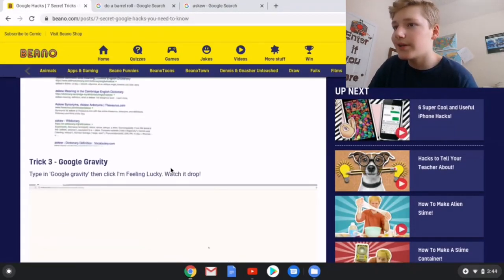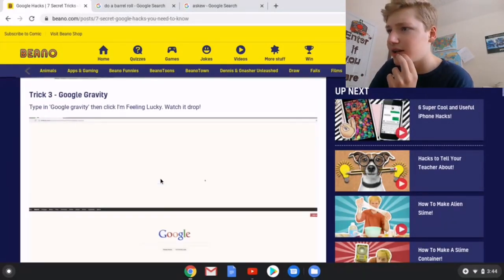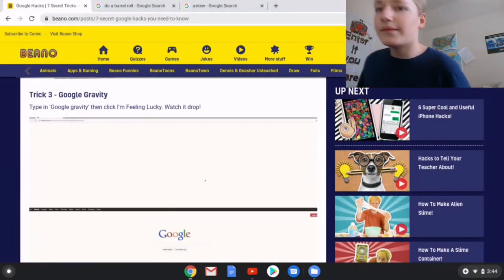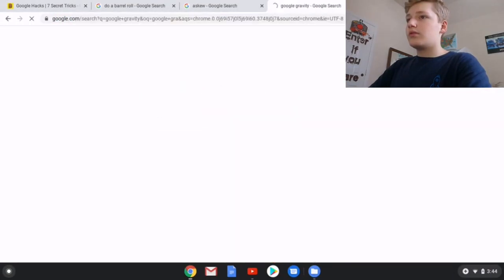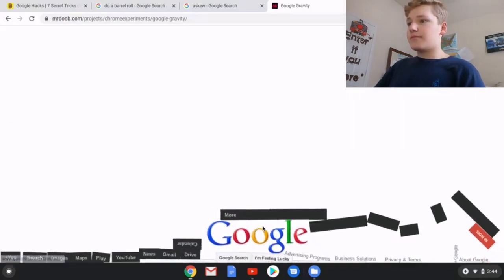So what's trick number three? Google Gravity. This one's one of my favorite ones. All you do is type in Google Gravity and then click I'm Feeling Lucky and watch it drop. Okay, let's go ahead and do that. Let's type Google Gravity. I think it's MrDoob.com. Yep, there we go.